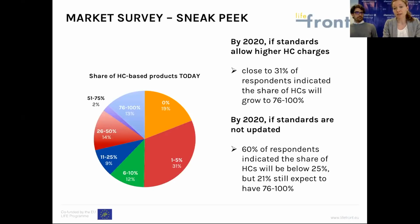Now, if the standards are not updated by 2020, then 60% of the respondents said that the share of hydrocarbon-based products will be below 25%, but 21% still expect to have 76 to 100% share of hydrocarbon-based products. Overall, we can see that the revision of standards will have a major impact on the introduction of hydrocarbon-based products.